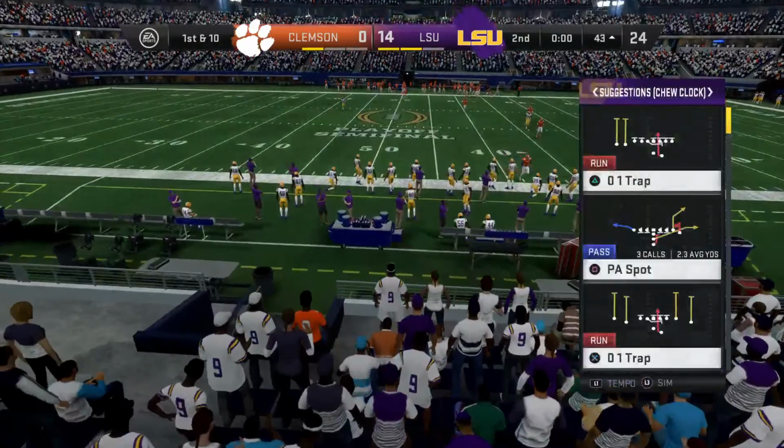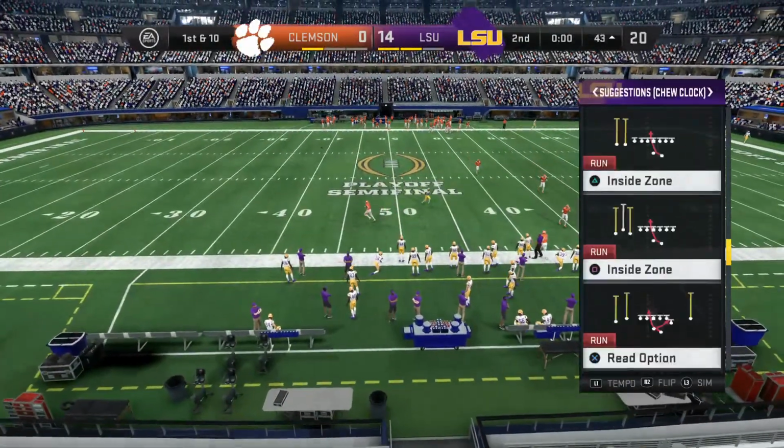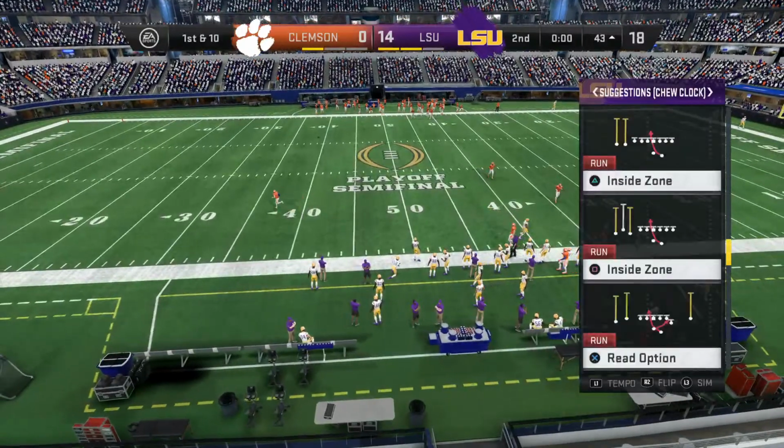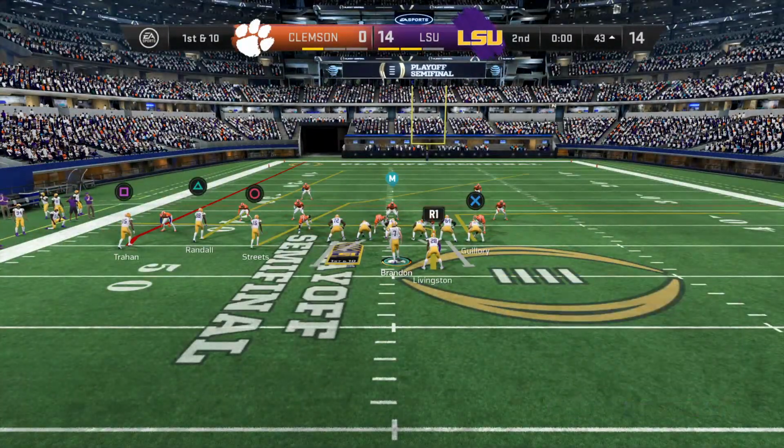So that PI call will give him one more play, and it'll be an untimed play as well. Now the half will end after this one, unless there's another defensive penalty. 1st and 10, LSU.